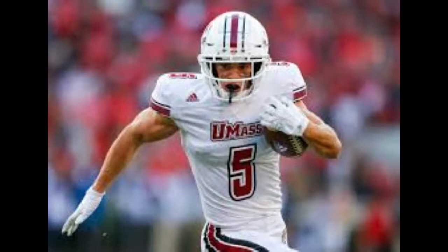So, I see this guy as mostly a slot receiver. He definitely can play outside. You just got to know what you're going to do with him outside if you're going to go that route. I prefer him in the slot role myself. He is really small. He's only 5'9" and 188 pounds, so he's a pretty small receiver. That's why I do prefer him in the slot.